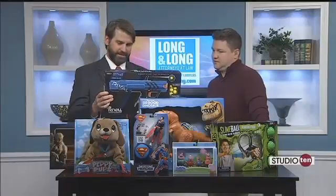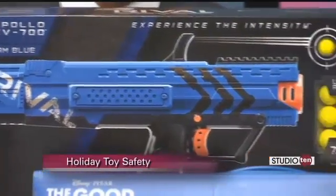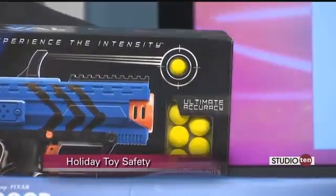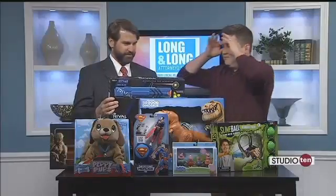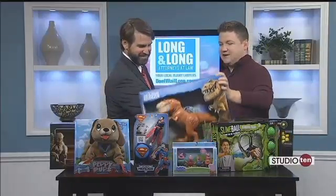This is a high velocity item here. They move it over 30 feet per second. So if you do buy this for your child, make sure to get the protective face wear so there's no eye injuries. You can get some cool rec specs like Horace Grant used to wear in the Chicago Bulls. Exactly.